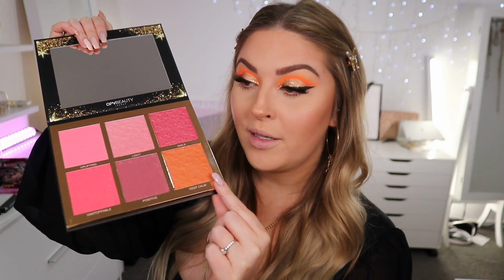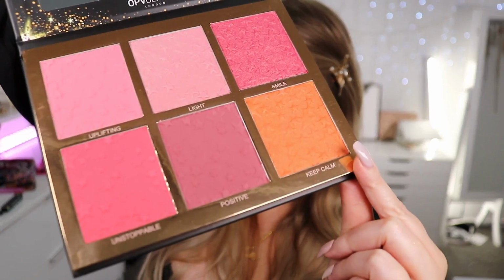It's called Keep Calm. And can you see up close? It's got little stars all over it. It's so stunning. This might be my favorite thing from OPV. Like, it just looks so nice. So I think I'm gonna use the same brush as I used on the bronzer, and I don't know how pigmented it is, so I'm just taking a couple of taps at a time, oh, that's so pretty. Yeah, that's so pretty.